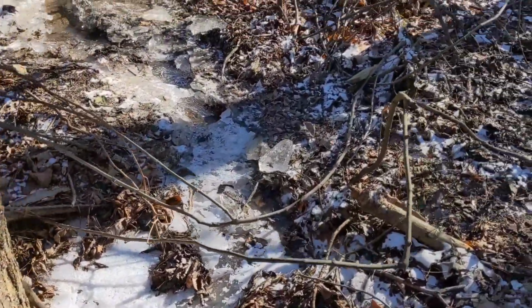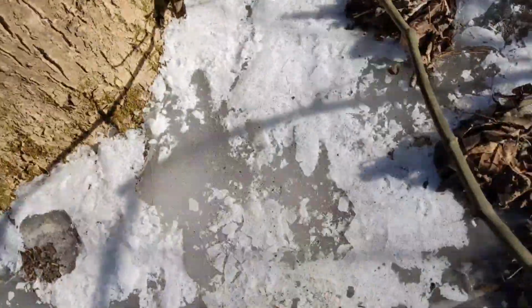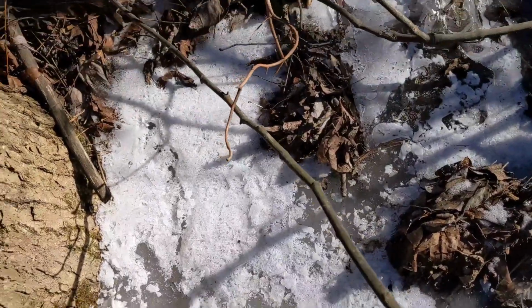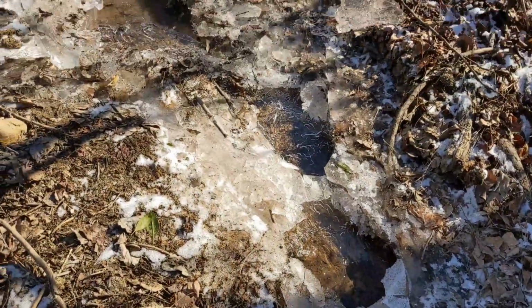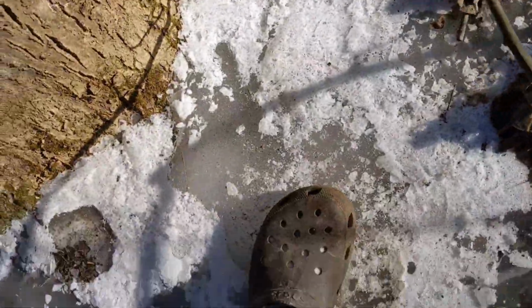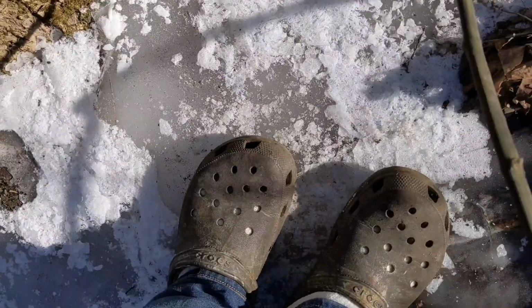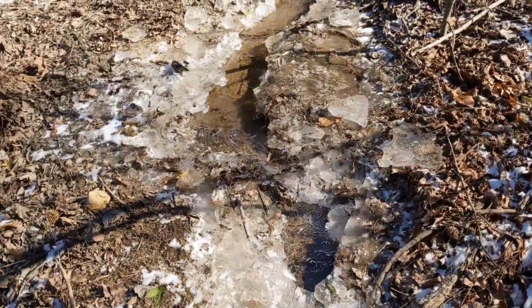I'm sure if I step on it, I don't know, let's see, it is definitely icy and hard. You can see right here the kids have kind of messed with it a little bit. This is crazy. So you guys, I can stand on it right here and it's not breaking. But look at this, you guys. This is really cool.